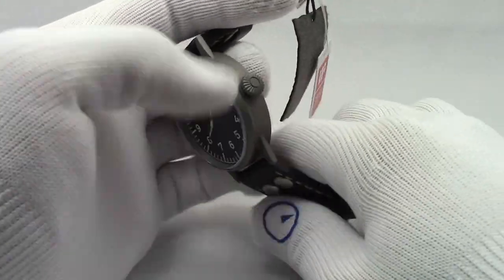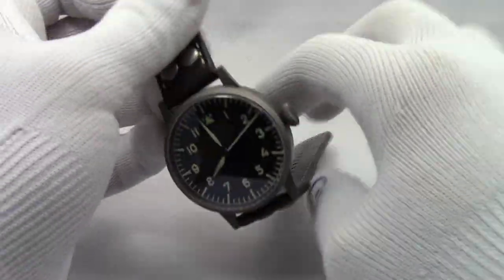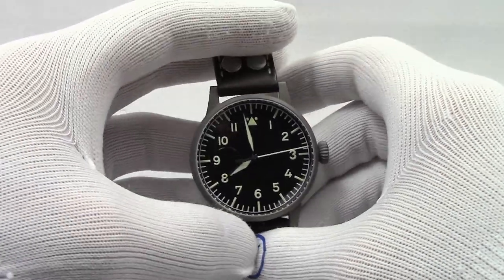But this is just your typical A dial aviator. Of course, it had luminescence. There you go. Easy to read. Extremely easy to read. They did have to see the time in the dark, so this did the trick. Now I'm going to bring up the B dial now.